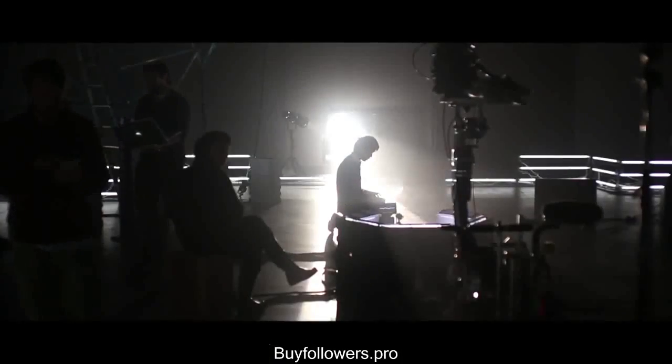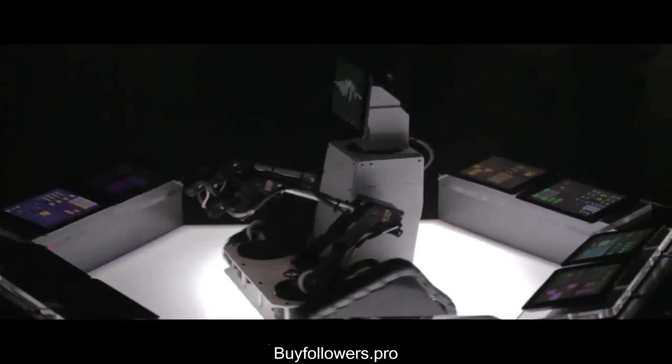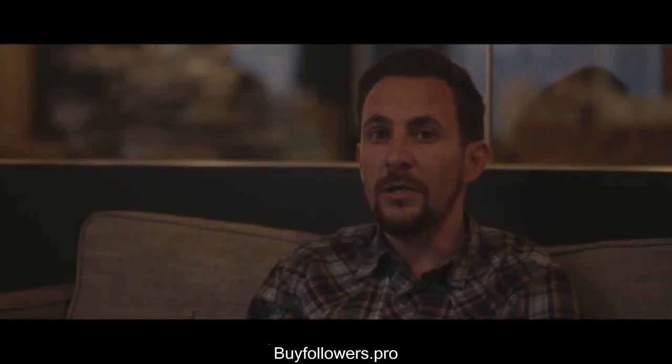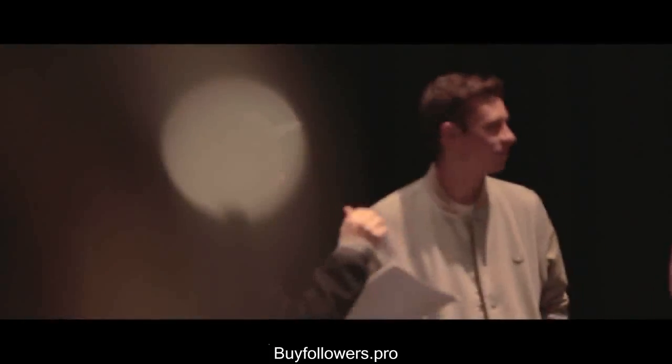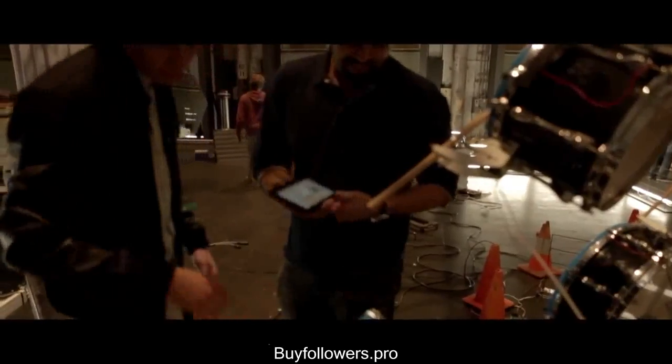So the original idea was creating a sound and light installation that was powered by a whole bunch of Intel tablets. To do that, we collaborated with Flume, and he wrote a specially composed track that we would get this band of tablet-powered instruments to play.